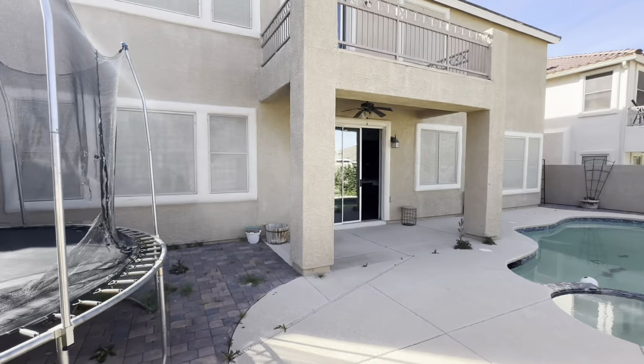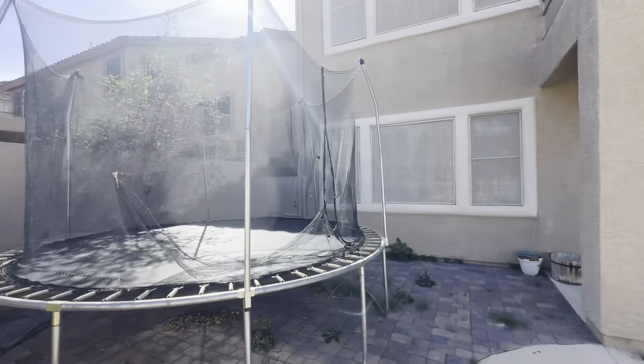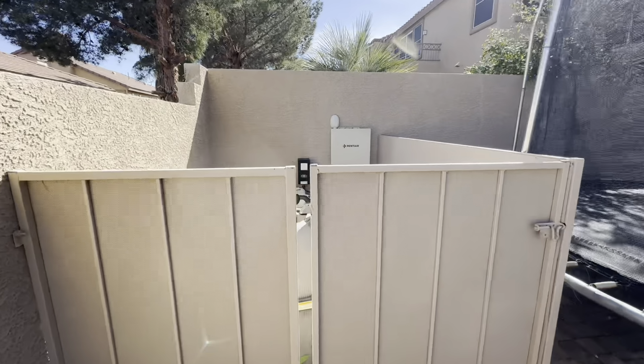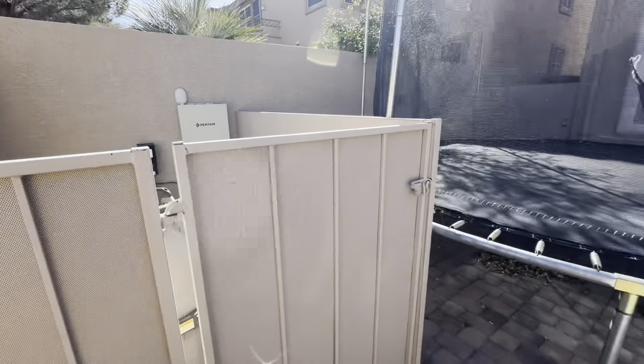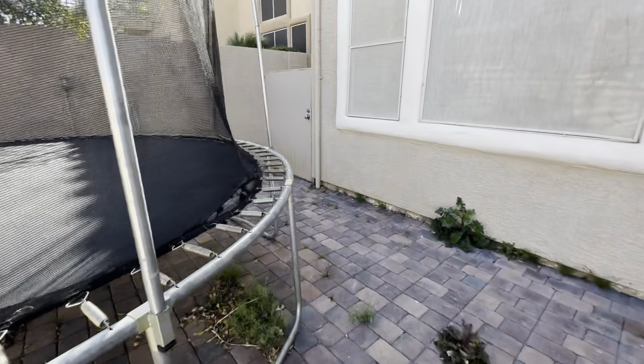Let's take a look at this backyard, like the back of the home. And there's a trampoline right here. And then you have your pool stuff right here. So yeah, it's pretty much closed off, so no one really messes with it. So that's definitely nice.